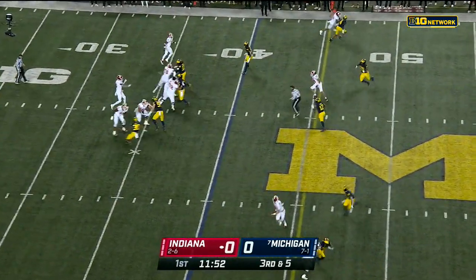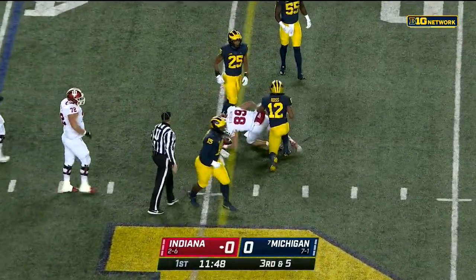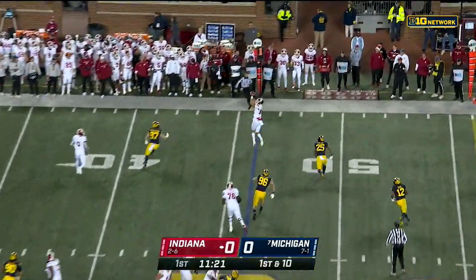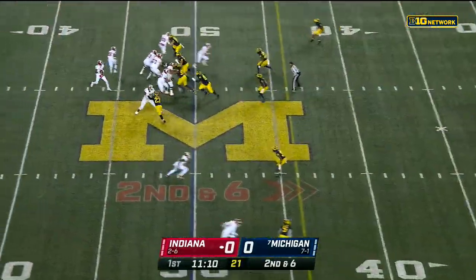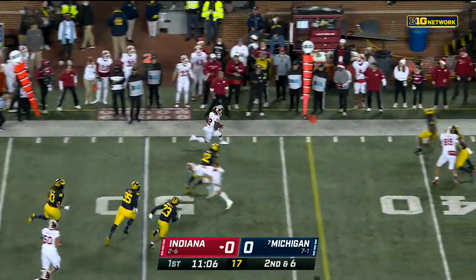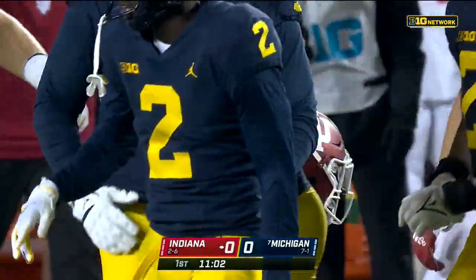3rd and 5. First pass from McCulley is a completion for a first down to Matt Bjorson. You see it again here, off play action. He'll dump it off. It's A.J. Barner. 2nd and 6. Wolverines bringing an extra man again. First read taken away, so he dumps it off for Irvin Poindexter. And he's got a first down into Wolverine territory.